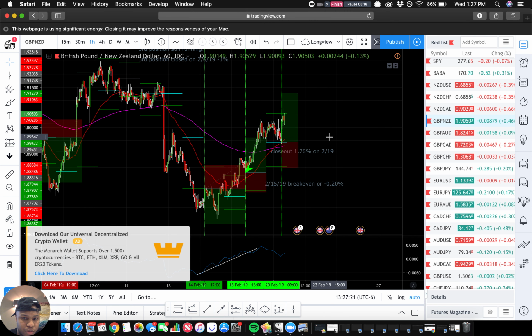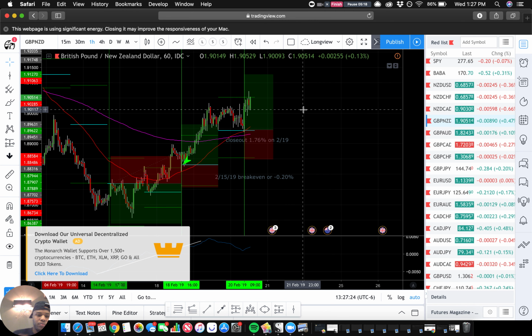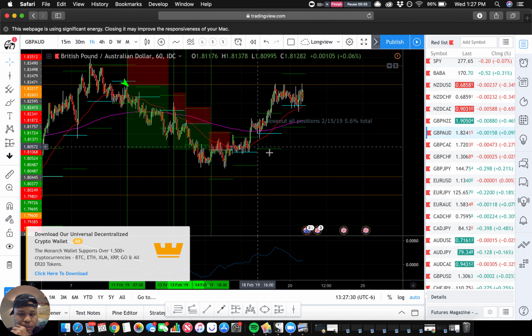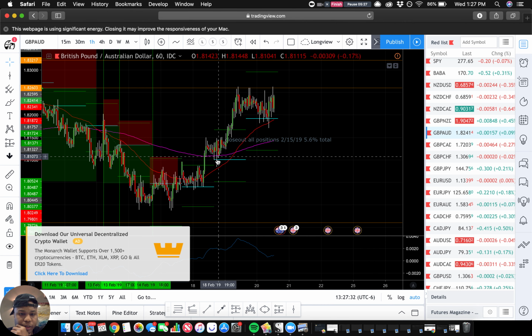188 if it jumps all the way up there. So could be good. GBP AUD. Good play right in here.